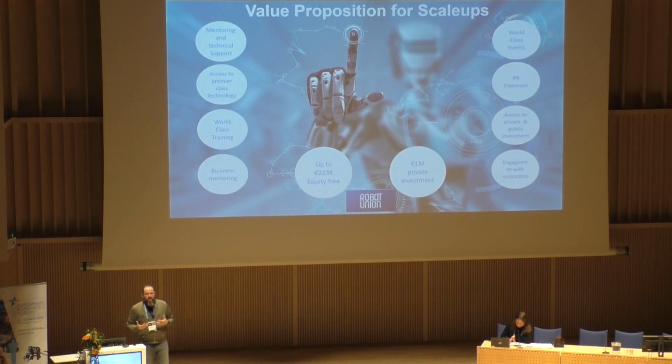And which is the value proposition for the companies? How can we help the SMEs and the startups? On one side, companies can get up to 223,000 euros equity free. We will also help the best companies to get up to 1 million euros in private investment. And besides the money are the services.